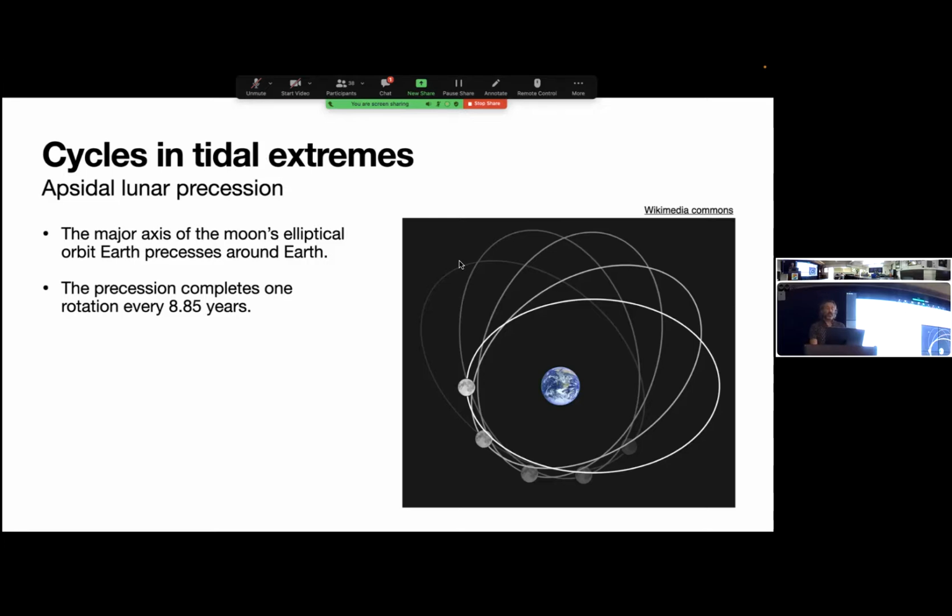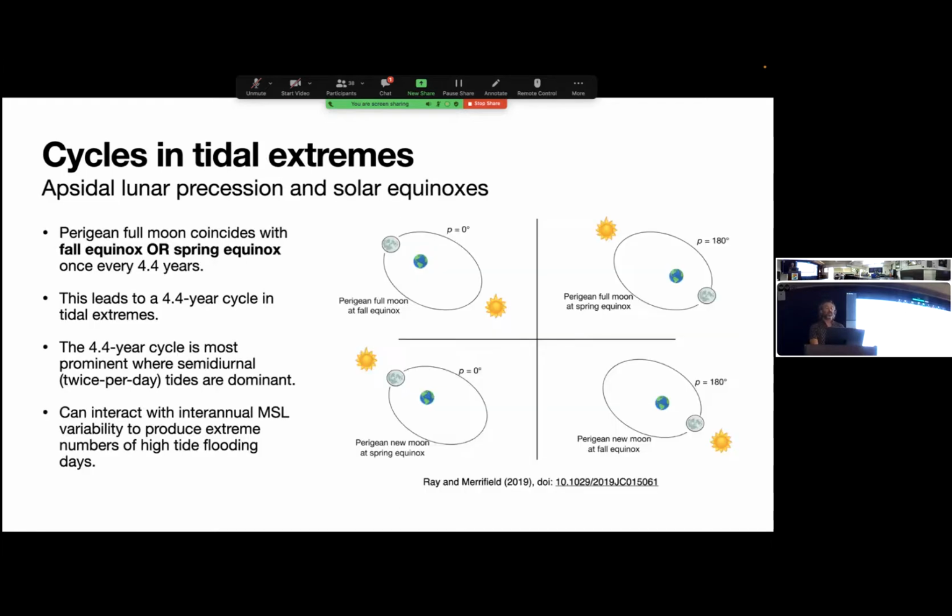So at half of that period, we get a perigean spring tide at the fall equinox. 4.4 years later, we get a perigean spring tide at the spring equinox. And so there's a 4.4 year cycle in the tidal extremes due to that declination, and also due to, we already talked about the spring tide and perigee.